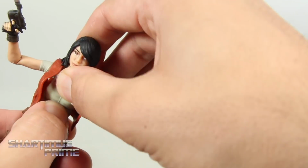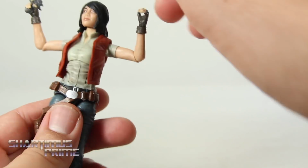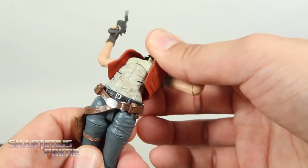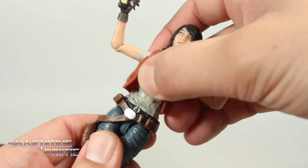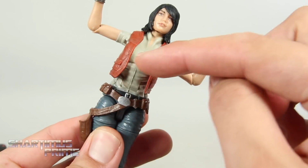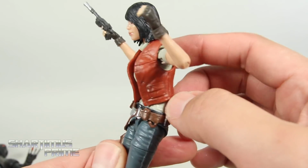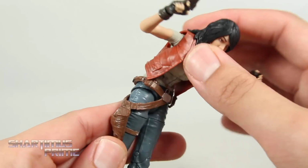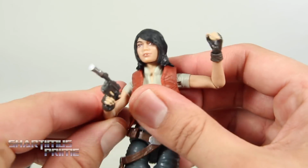It has great diaphragm pivot, and she crunches forward and back at the diaphragm, but she also has a waist joint right here. So I don't think I've seen this on a Star Wars Black Series figure yet. You know, it's pretty interesting. She does not have a waist swivel as well. But yeah, having the diaphragm joint and ab crunch on one figure is just something I don't remember seeing on a Star Wars 6-inch Black Series figure. So I'm pretty happy about that. Oh man, really like this figure.